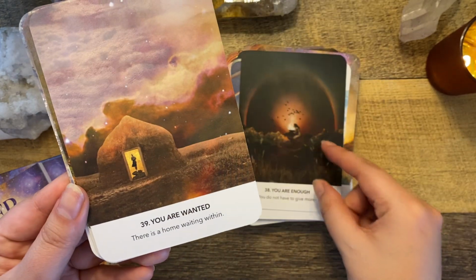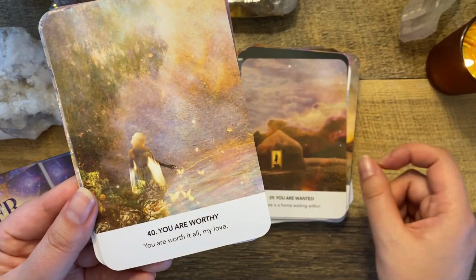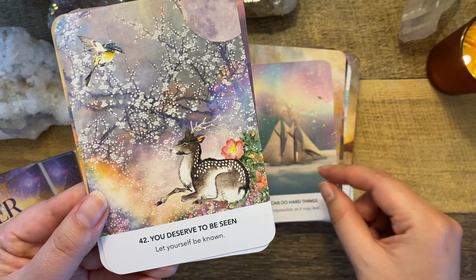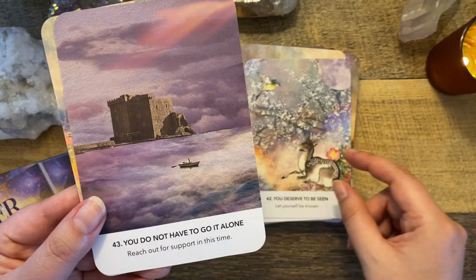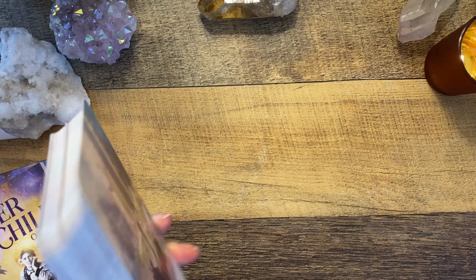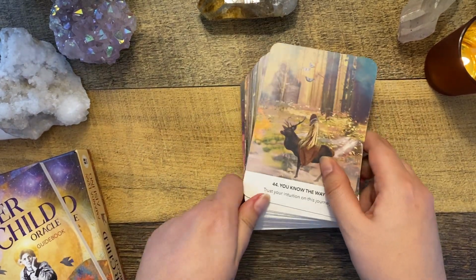You are enough. You are wanted. You are worthy. You can do hard things. You deserve to be seen. You do not have to go it alone. You know the way. Okay, so I really am loving the images and the messages so far.